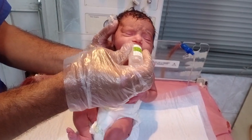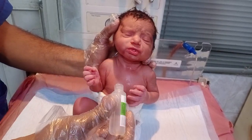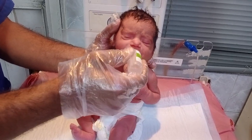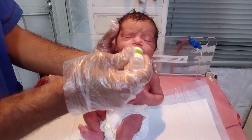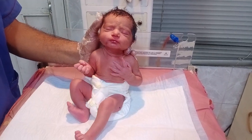This is 25% dextrose water. It contains glucose, sucrose and fructose. It provides cellular energy, which helps a baby increase her sugar level in hypoglycemia. When the baby goes into hypoglycemia, then we give it to increase her random blood sugar level.